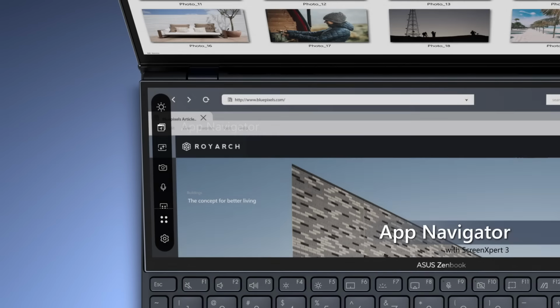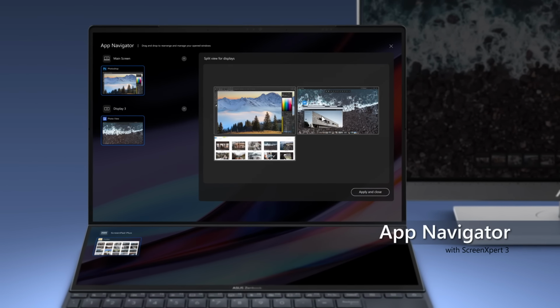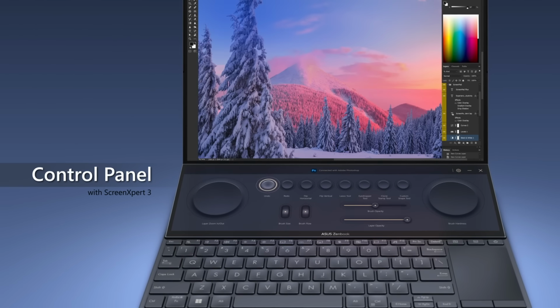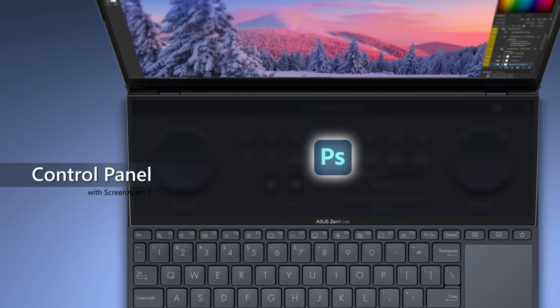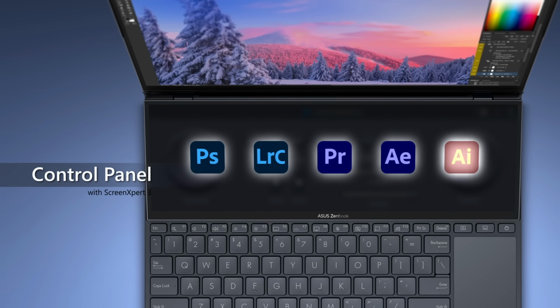App Navigator, on the other hand, lets you view all currently open apps on each of the screens with a single tap. Last but not least, the Control Panel feature lets you set in-app functions of a specific software on the second screen. Among current applications supported, we have the likes of Adobe Photoshop, Lightroom Classic, Premiere Pro, After Effects, and the newly added Illustrator. More applications will be added with future updates.